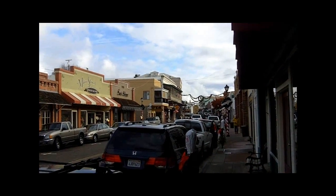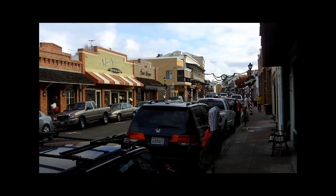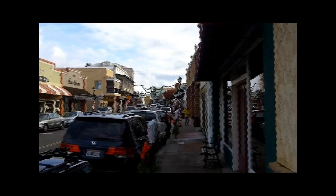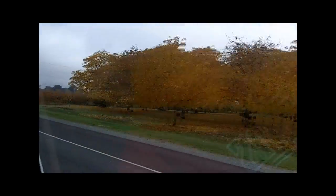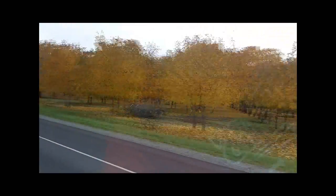As you can see, downtown Jackson's really busy today, which is kind of nice because last time we were here, almost everything was out of business. So it looks like the town's coming back to life slowly but surely. Next, it's a trip down the hill to the town of Lockford.